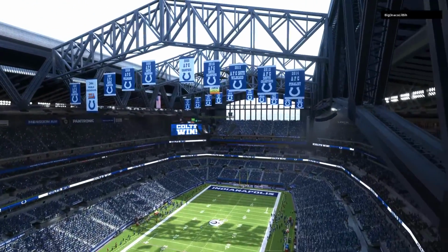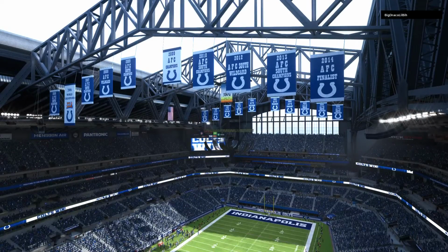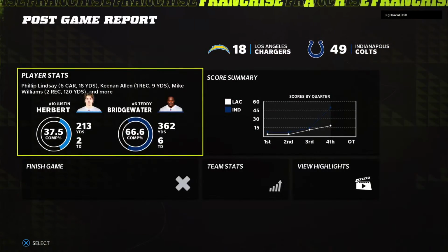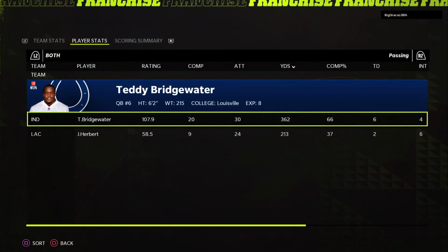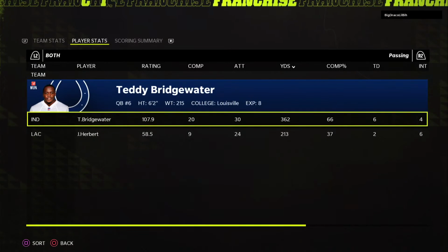So for the Colts, it's a win here in their home opener as they move to 2-0. And they will hit the road next week for a date with the Philadelphia Eagles. Meanwhile, for the Chargers, they'll fall to 1-1. And they'll look to get back on track next week as they travel to Denver to take on the Broncos.